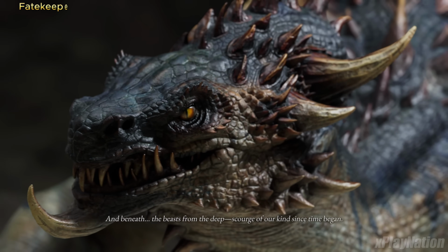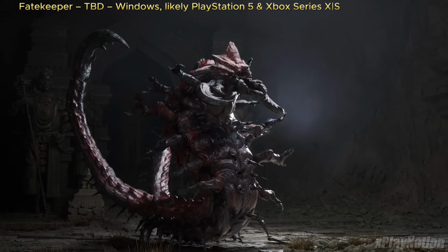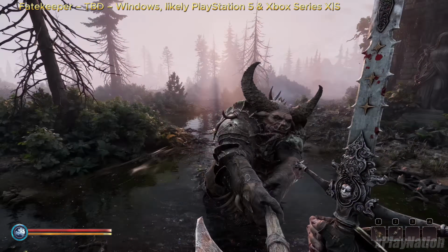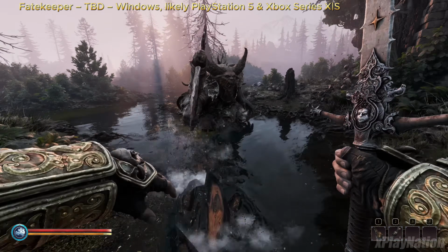THQ Nordic's Fatekeeper is a dark fantasy RPG where realism is used to make the world feel heavy. Castles look weathered, forests feel dense, and characters carry detail that makes them lifelike. The melee and magic combat is enhanced by visuals that make every swing and spell feel physical.